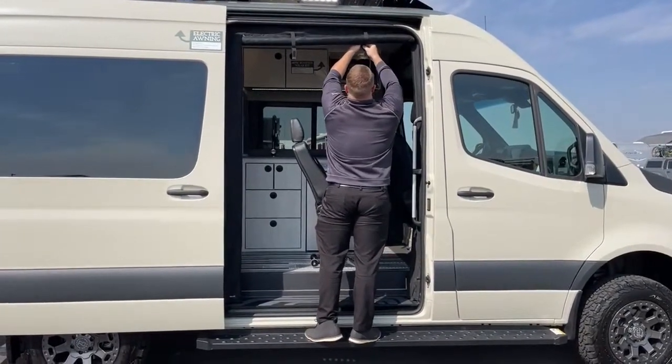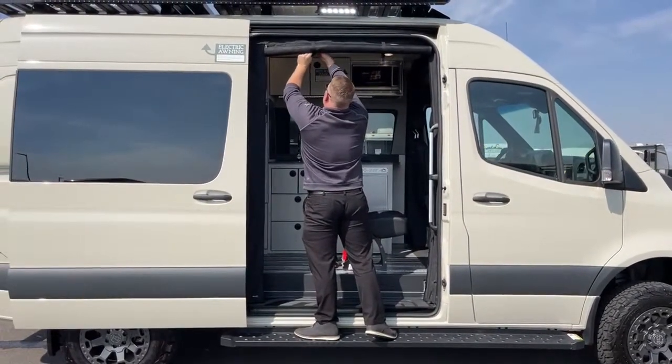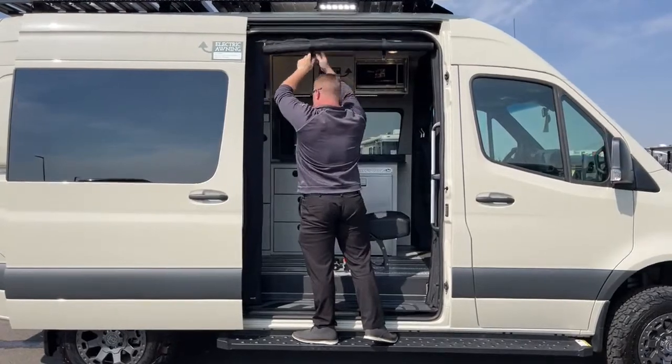And then again, 2 snaps to keep them secured.